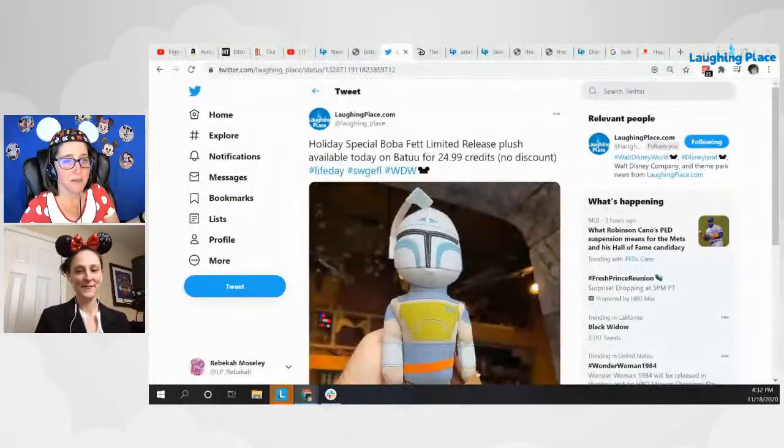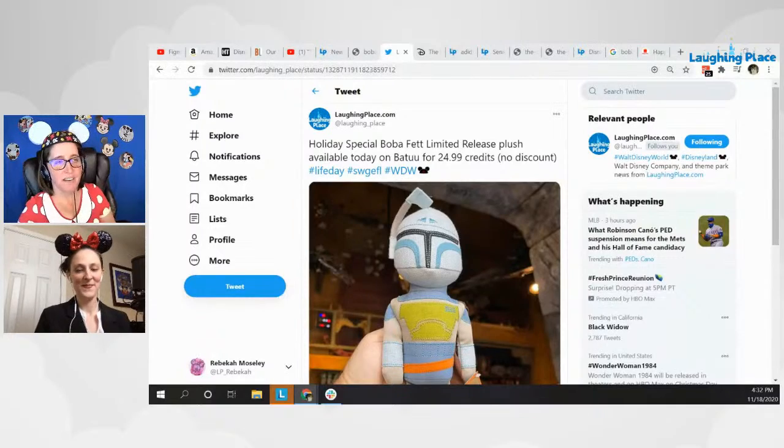We've highlighted the BoxLunch Disneyland 65th collection, the Mandalorian merchandise, some Adidas footwear that's coming out, and of course, all of these items, the articles and photos and further information is available here at Laughing Place. We're going to have links below for you. And if you follow us on Twitter throughout the week, you would have seen some of this stuff as it popped up, like the holiday Boba Fett. It was featured on Laughing Place when our team spotted it there at Galaxy's Edge.